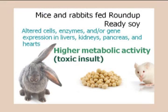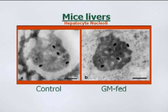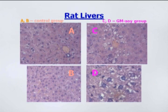Now, when mice and rabbits were fed Roundup Ready soy, they had altered cells, enzymes, or gene expression in livers, kidneys, pancreases, and hearts. Here's mice livers. That's the nuclei. You'll see on the right, the membrane around the nuclei is more rough, not as smooth. Inside the nuclei is the nucleoli. You'll see differences there as well in the GM-fed group on the right. Rat livers on the right also show clear differences in the tissues compared to the controls that ate non-GM soy.